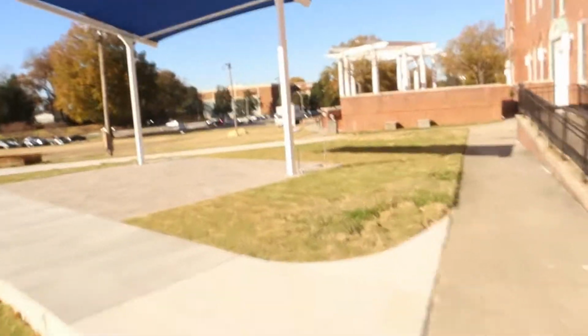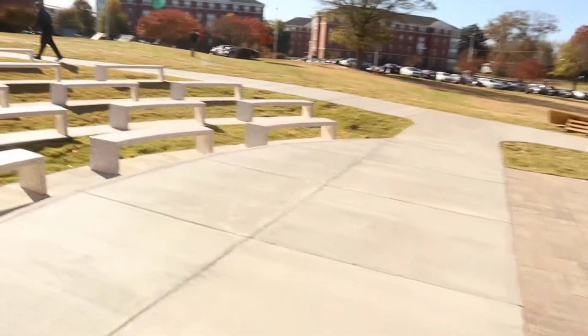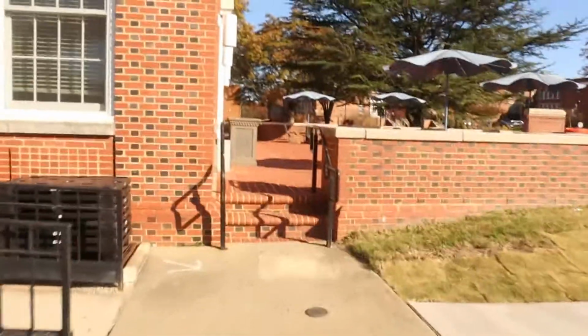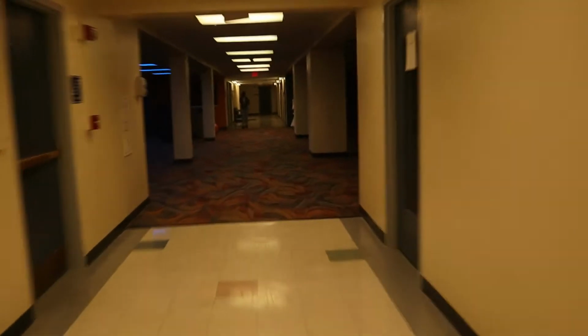I guess people can come out, have a show, have a meeting, some kind of congregation if they want, and you have somewhere to sit. Kind of reminds me of a Coliseum, Coliseum style. Really awesome. So let's go take a look at Foster Hall. Let's go downstairs first. Wow, they really changed Foster Hall up.